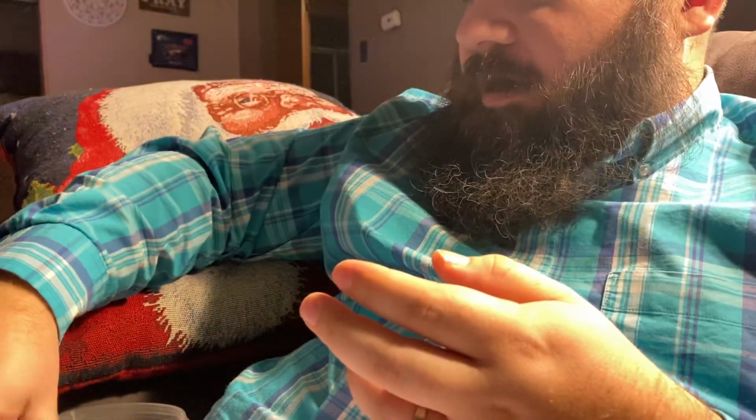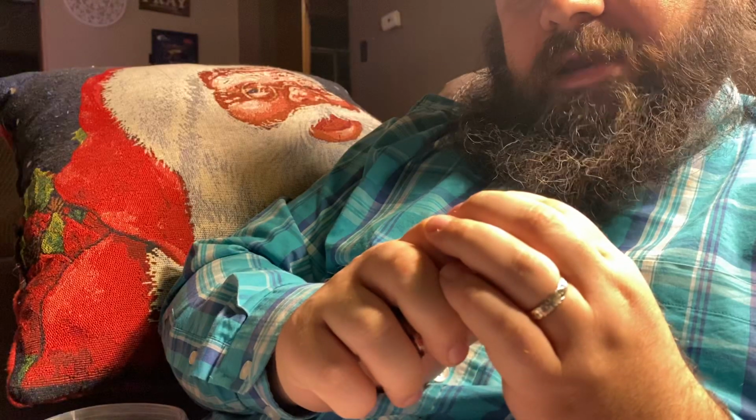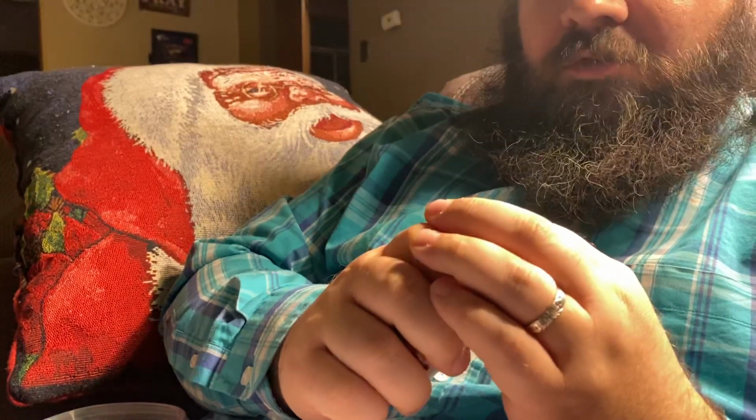But the real treat here, and I'm going to set these aside so I don't lose them, is I am going to open a roll, and we're going to look through it on camera. The roll that I chose is the one that intrigued me the most. Now, supposedly, these are unsearched coins. If they are, then that's cool.